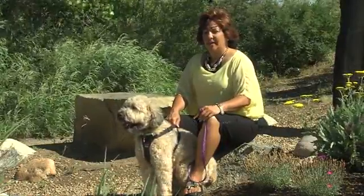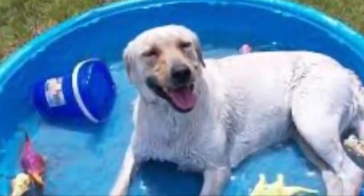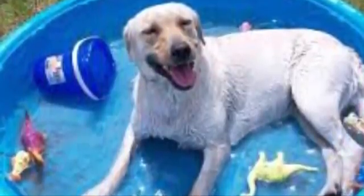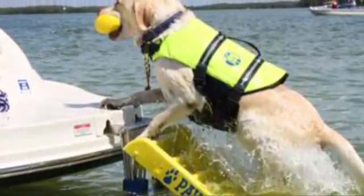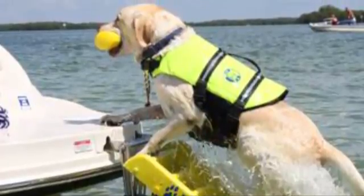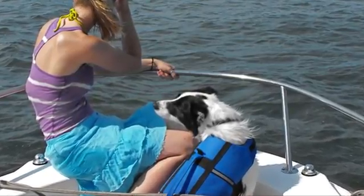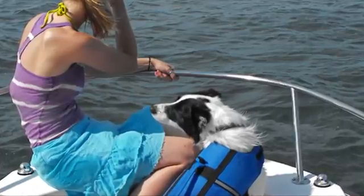A lot of dogs love little baby swimming pools and like to get in and get out of those, so that's a great place for them to have some fun and cool off a bit. And if you're going to take your dog swimming, always make sure that they have a life vest on. Dogs get tired, they lose energy, and they can easily drown. So it's not inherent that dogs know how to swim. So always be cautious around the water.